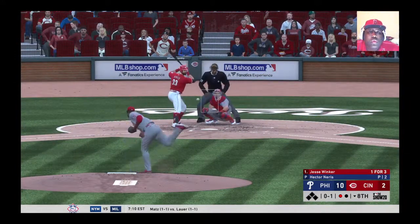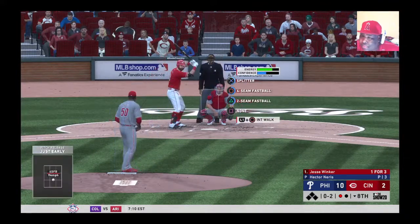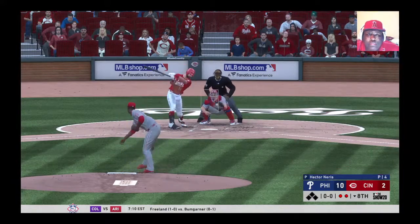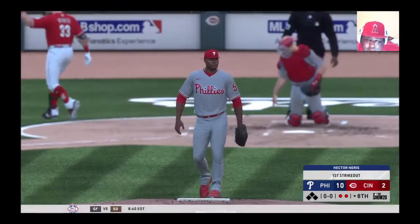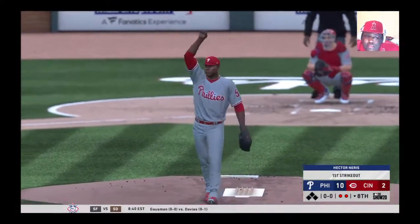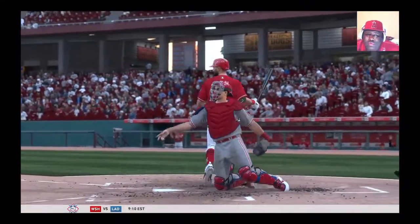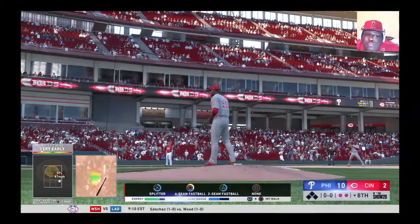Nothing in 1 count. Here it comes. In there, and he's ahead 0-2 now. And a splitter swung on and missed that time, and that'll be out number 2. Yeah, as they say, there's a hole in his swing in that location, so a good job there of exploiting that. That can be real hard for some guys to overcome when teams start figuring out what locations you just can't handle.